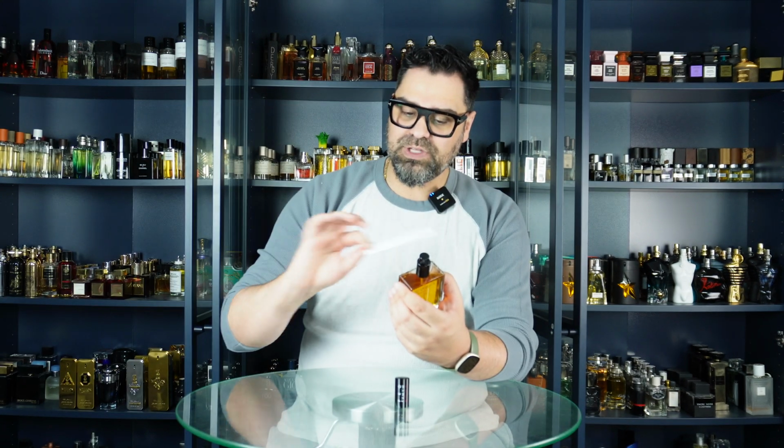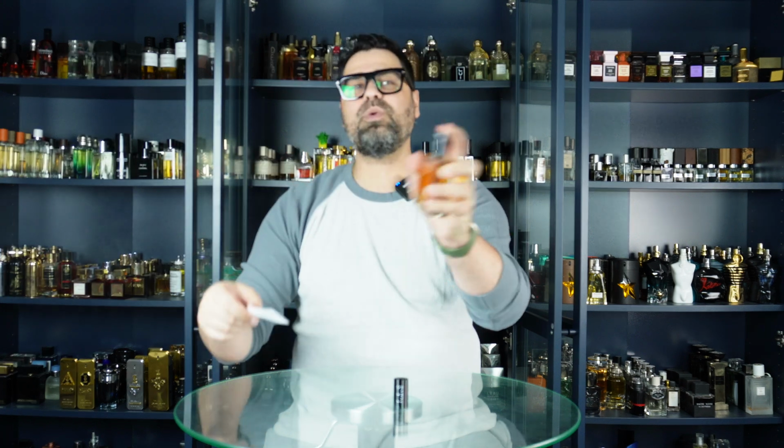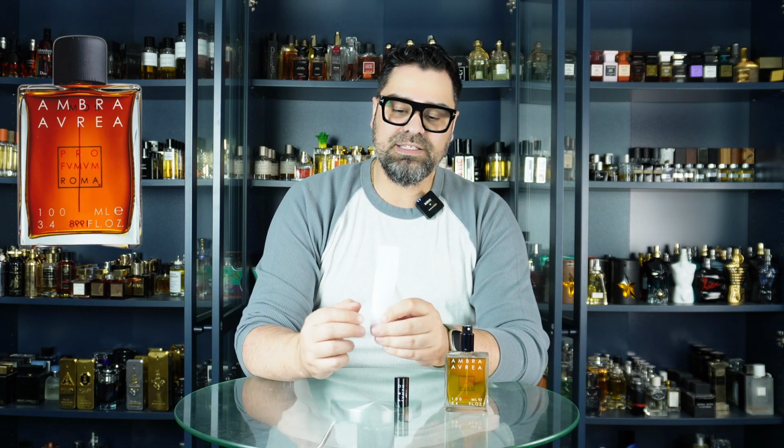I'm gonna put on strip first, and then of course I'm gonna put on skin. Let's delve into this one. And it's always fun that I have a sample that's almost 10 years old on a fragrance and then revisit it again and just kind of see where you're at.